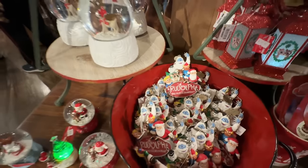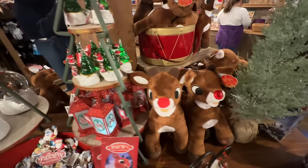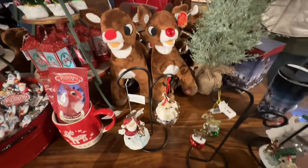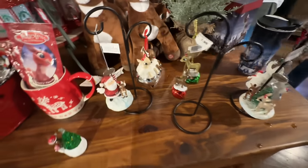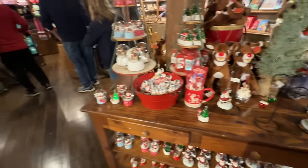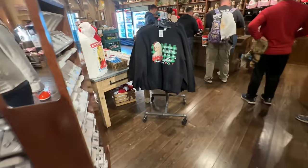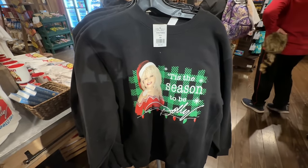There's the Bumble. Some snow globes. There's a Rudolph plush. Some different ornaments. The small ones are only $8. And there's Clarice and Rudolph. And directly behind me is another Dolly shirt. 'Tis the season to be Dolly for $45.